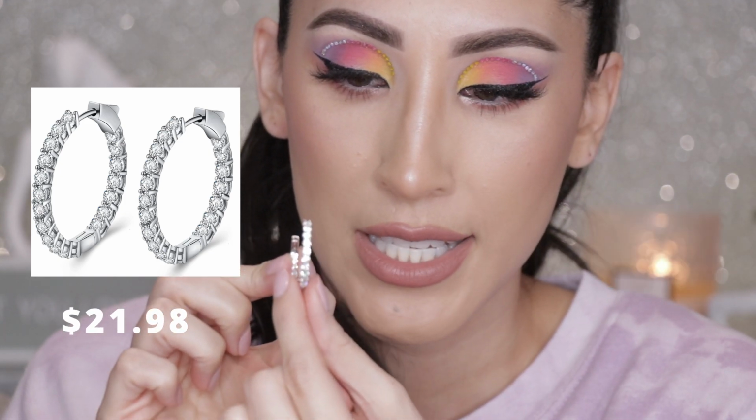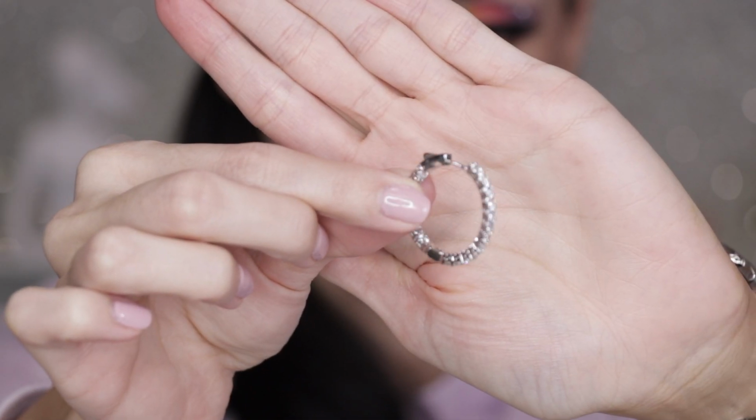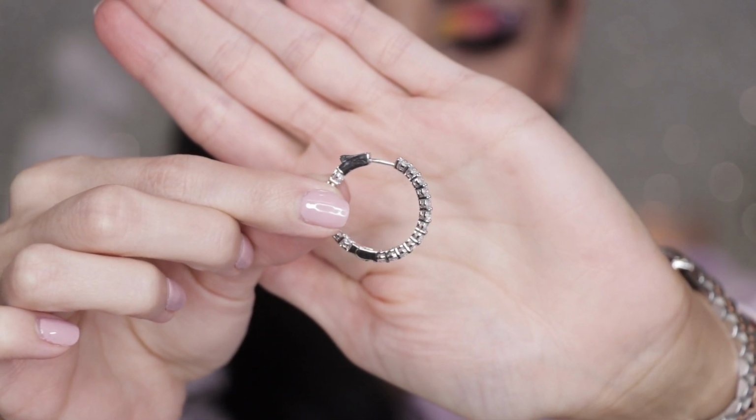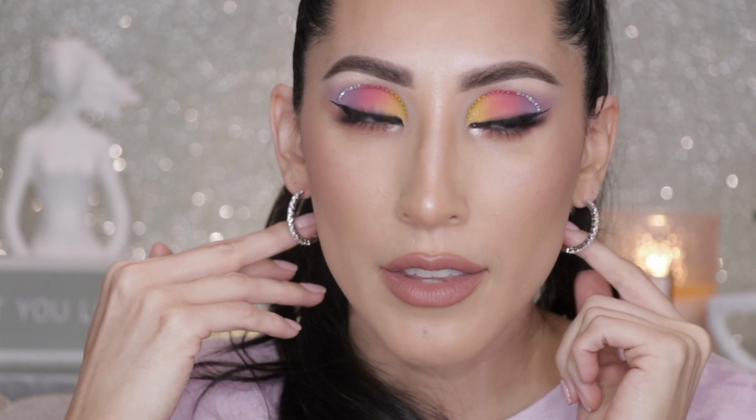The next pair of earrings is very similar. It has the same style of rhinestones, as well as in the back facing forward. These are silver. They're a little bit bigger and they have this type of clasp. You push it and it opens up. This is probably the biggest hoop that I own. I don't really like big hoop earrings. I'm just super paranoid that I'm gonna stick my hand in it and rip my earring out. So I generally stick to really small hoop earrings. But I like this size though. I think it's a really good size. It's not too small. You can see it when I have my hair down. You can still see them.